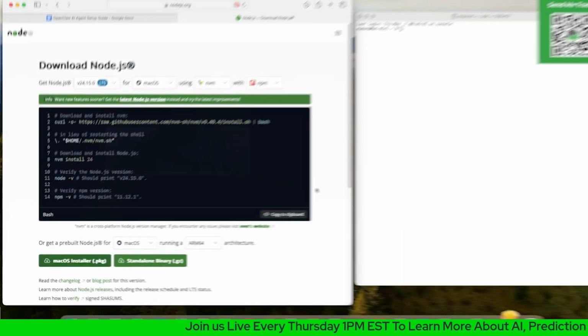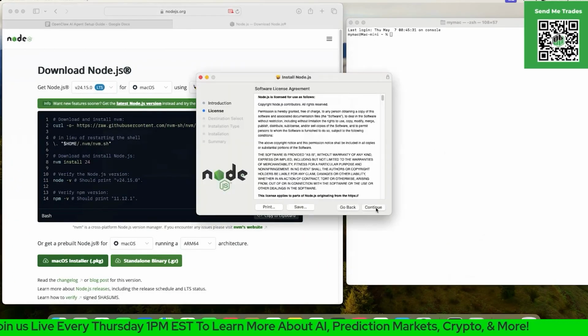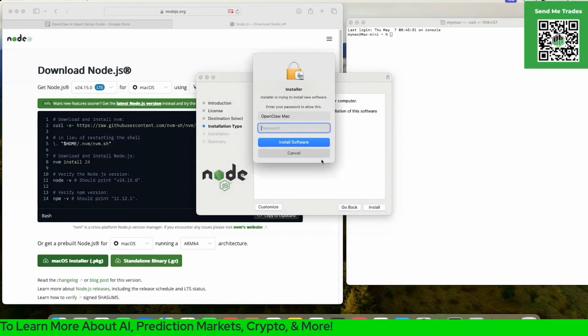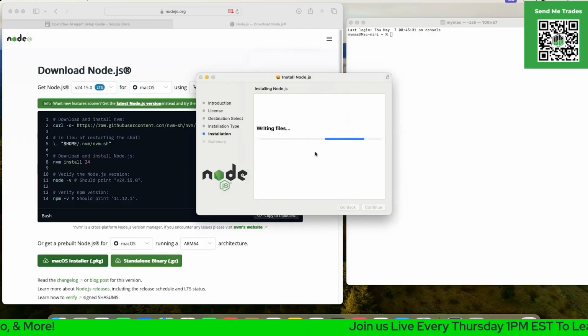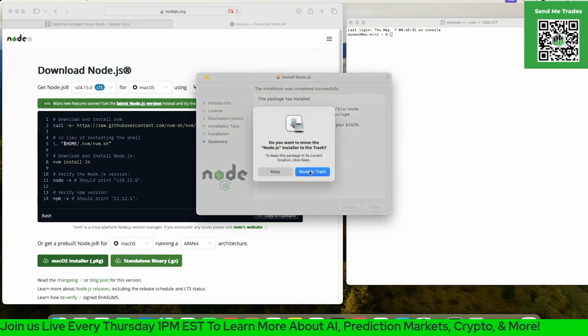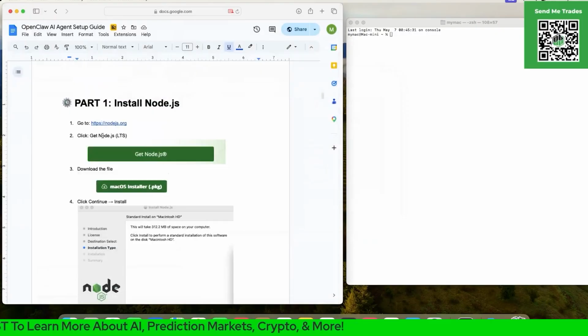Click Allow. And you just install this like you would any other kind of application. Continue, agree, install. Obviously, you can read the fine print if you want to. And then you put your password in if it prompts you to for your computer, and then it will install. So then you close this, and you can move the installer to the trash if you like. And so now we have that installed.